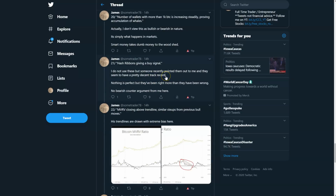Number 21, hash ribbons are giving a buy signal. Okay, I don't use hash ribbons, but someone on the YouTube channel did recently show them to me. I went back and back tested them, and I have to say they have a pretty decent track record. They're not perfect, right? Nothing is, but they have been right more than they've been wrong. So I think that is a bullish argument that holds some serious weight, and it should be considered when deciding whether to be bullish or bearish.